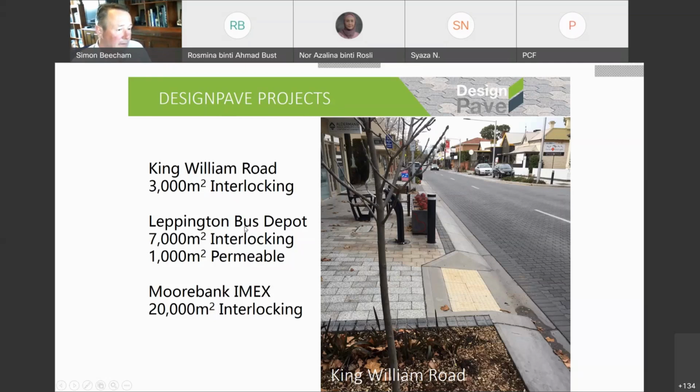And then finally, the heaviest application in Australia to date is the import-export terminal in Sydney, the Moorebank, what we call IMEX, which stands for import-export. And this has container yards that basically take containers off ships with cranes, and those crane loads are straight down onto these pavers, which shows you that's about the heaviest application. That's a heavier application even than an airport. And that's a very large site as well, 20,000 square metres. So all these were undertaken in the last 3 or 4 years.